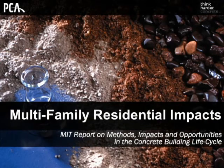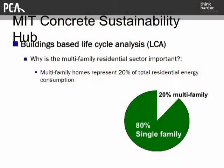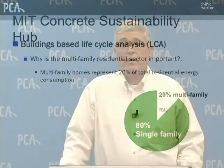Let's look now at multifamily residential impacts. Again, looking at overall energy consumption on an annualized basis in the United States, multifamily construction consumes 20% of overall residential energy consumption. Again, just as we saw in single-family construction, there have been reductions in heating and cooling consumption over time because of more stringent energy codes, but plug loads caused by increased use of appliances and electronics have offset those savings.